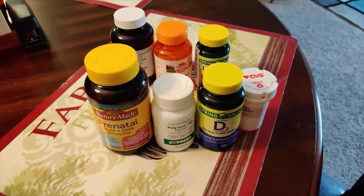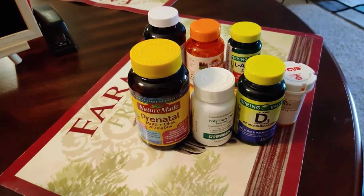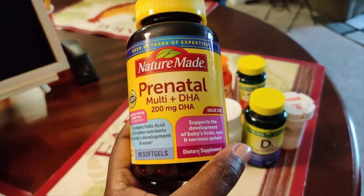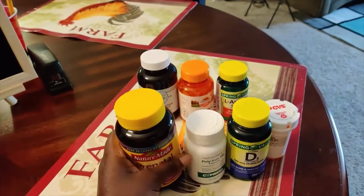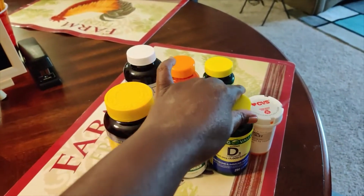All right, so the first thing I'm taking, on the corner here, is estrus. I'm taking estrus twice a day. And then I am also taking my Prenatal Multi-Plus DHEA daily. And then I'm also taking my iron pill and vitamin D3.